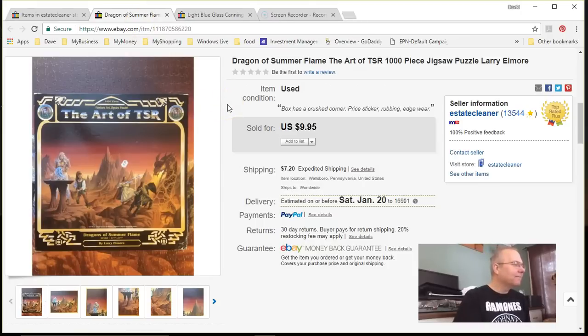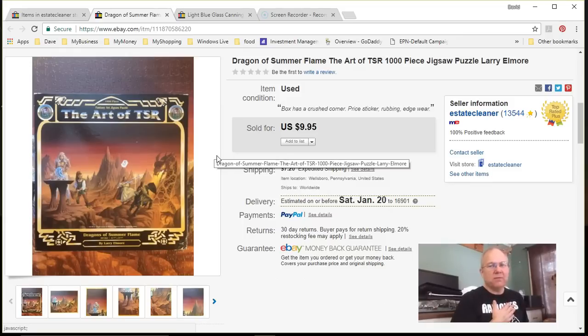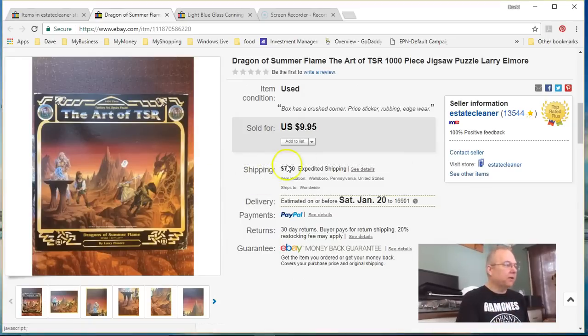All right, this is a TSR puzzle, the art of TSR. It's a Dungeons and Dragons kind of thing. I put the puzzle together, took pictures of it all put together, and I paid $1 for the puzzle. I've had this a long time. I have it listed January 9th, 2016, but I feel like it's been around longer than that. Maybe not listed, just around. I probably had it for several years, and then finally put it together, and I do that with puzzles. I'll get them because I know that they're good, but I don't have time to put them together.